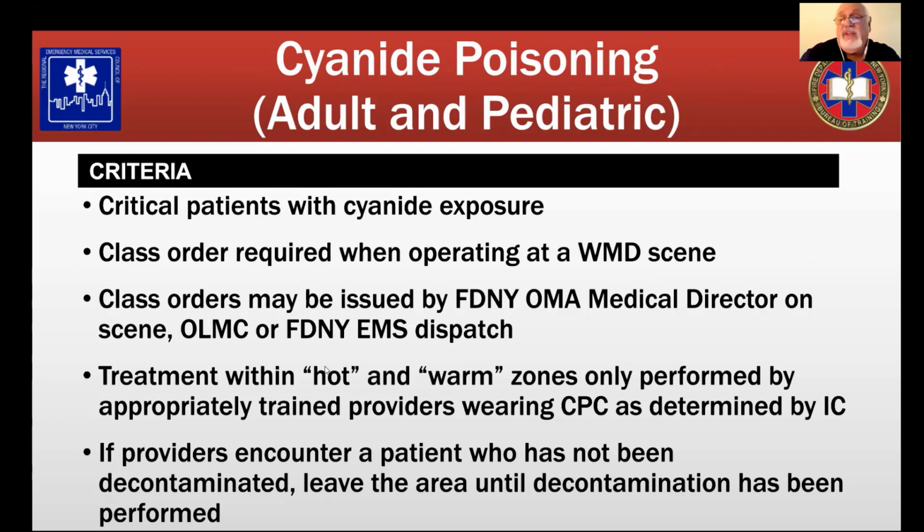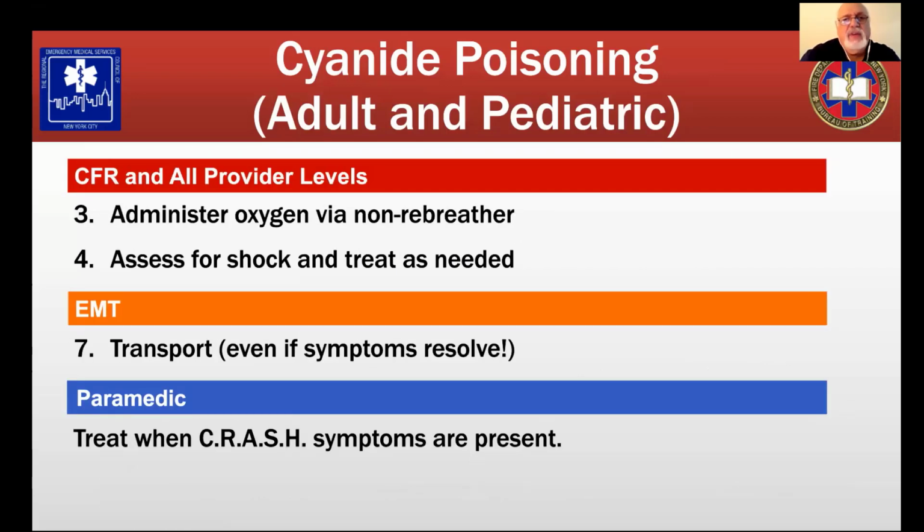If at a WMD scene, of course, a class order is required. Class orders may be issued by FDNY OMA on scene, online medical control, or FDNY EMS dispatch, as in the past. Treatment within the hot and warm zone should only be performed by appropriately trained providers wearing the appropriate protective gear as determined by the incident commander. If providers encounter a patient who has not been decontaminated, leave the area until decontamination has been performed. No significant changes beyond that.